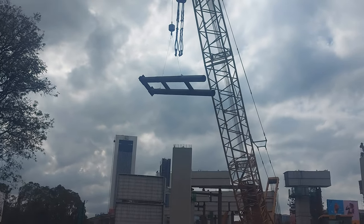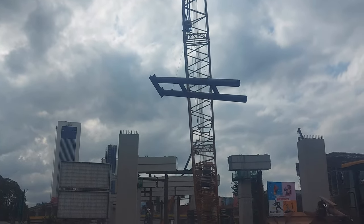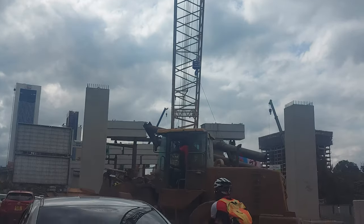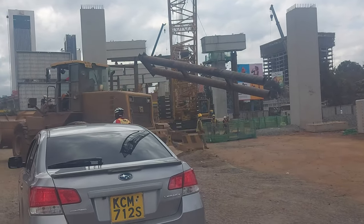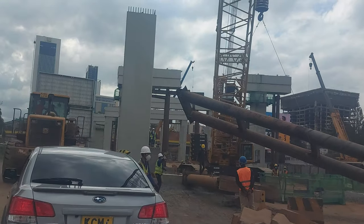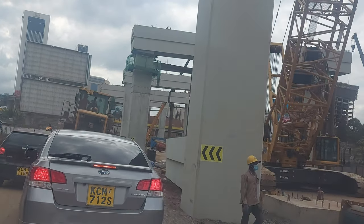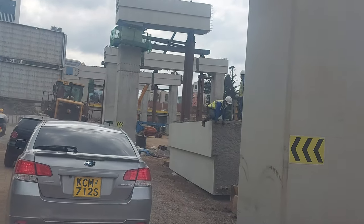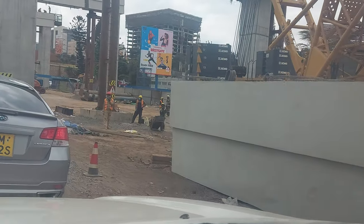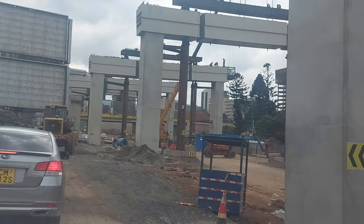Let me show you well, guys. Look at that huge metal, guys. Wow. So huge. This is what is used to do these pillars, because for these pillars to hold such kind of weight, they must use such big bars of metal. Look at those blocks. Look at that block. Wow, guys. You see now the ones which are 10 tons. Wow.